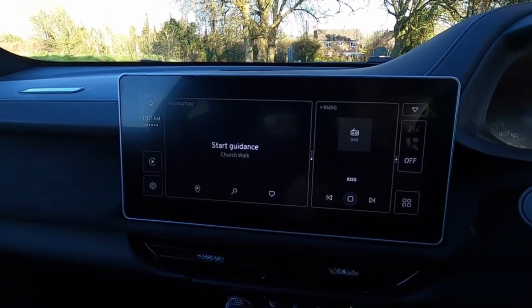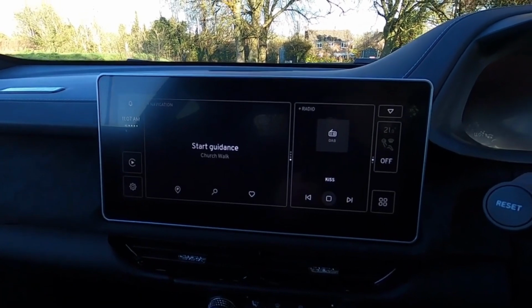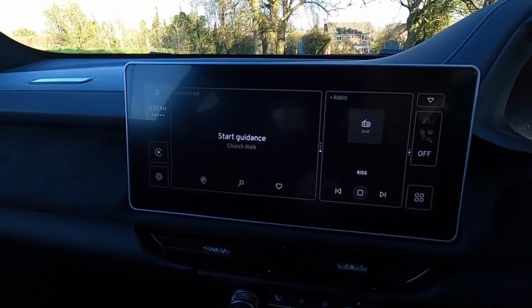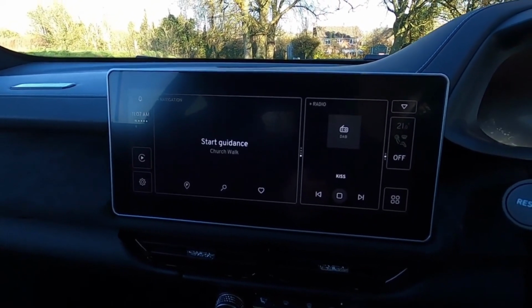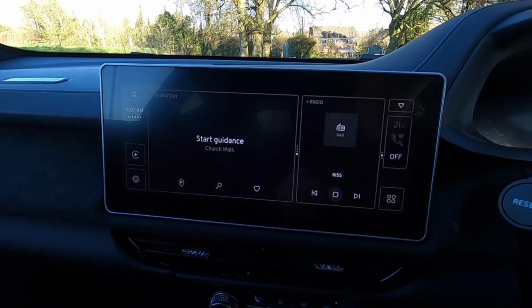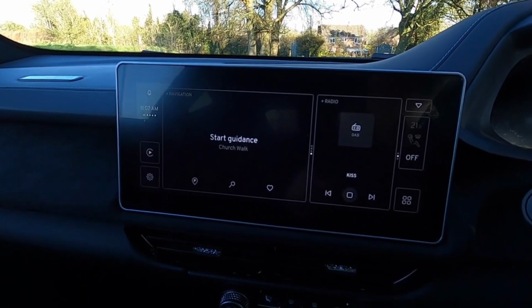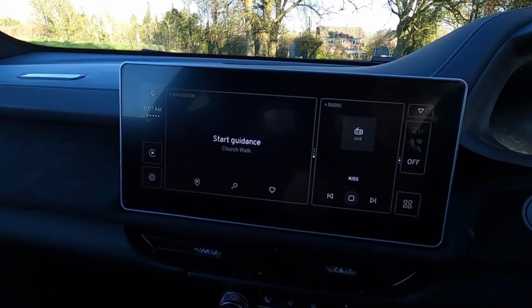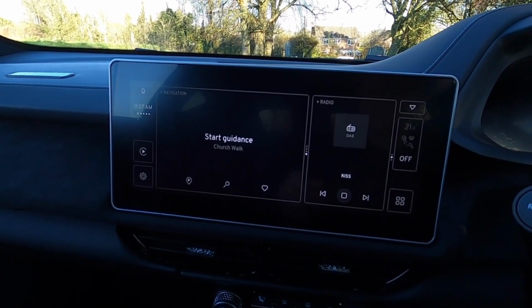But I have to say, if you're going to drive a Lotus Emira, are you really worried about the technology, or are you worried about how the car drives? Because the technology isn't great. It has got Apple or Android CarPlay in, but let's be realistic. We're not driving the Lotus to feel or play with the controls. We're driving the Lotus to feel the way it drives. It is a driver's car.